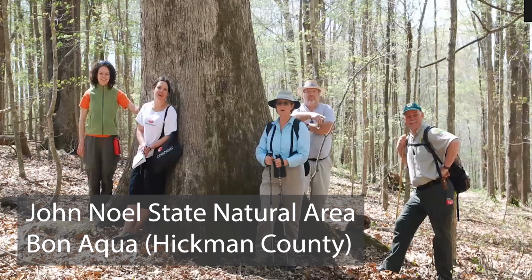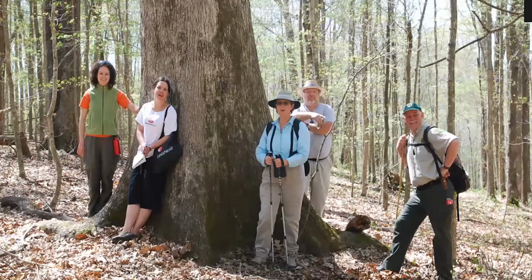which is not too far away from Montgomery Bell. This is a group that I was leading on a little walk around their trail there. It's a mile-long trail. The natural area is only 30 acres, but it's got an outstanding forest. That's a big white oak that you see there. The folks are leaning on it.